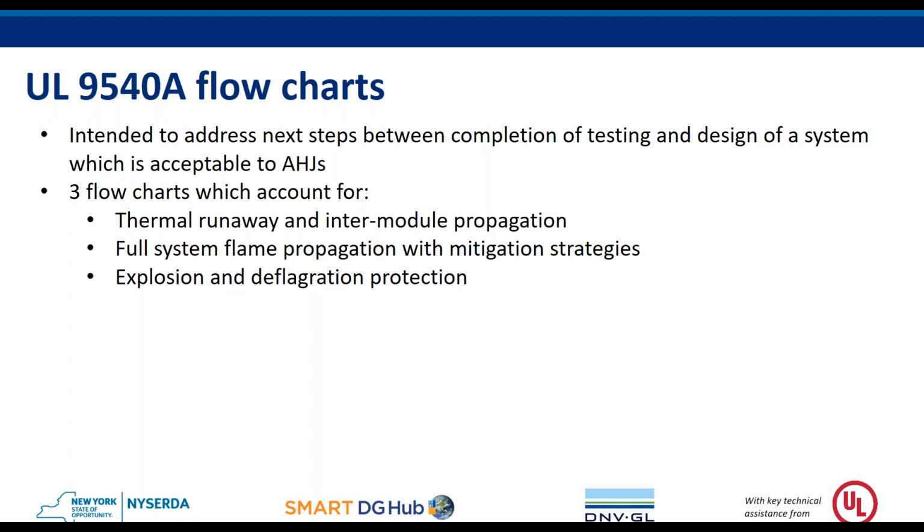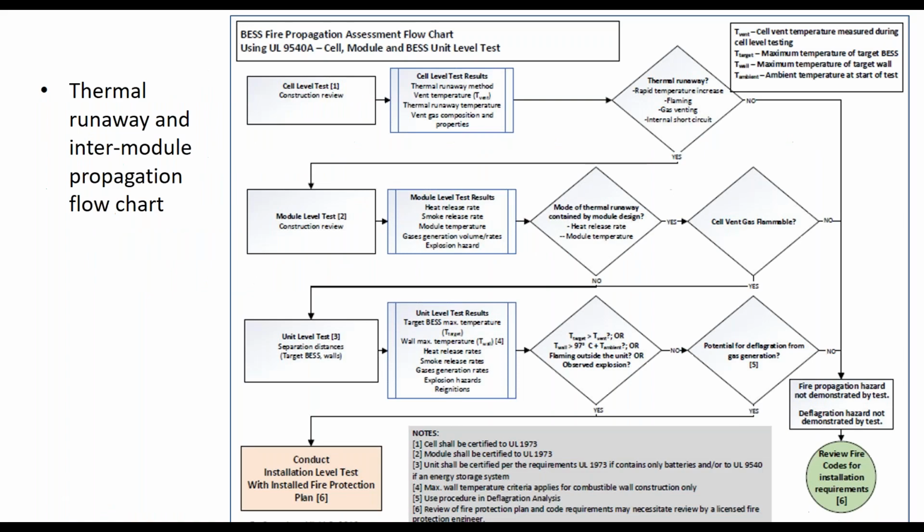So you can just click ahead, Daniela. This slide is the thermal runaway one, and I know it's a little bit of an eye chart. It's hard to read here, but I just want to show these to you. We won't go into detail on this one or the next one today because we're focusing on the explosion level. But you can see on the left-hand side, cell level test, module level test, and unit level test. There are various gates in those tests to determine what the next step would be. You can go to the next slide.